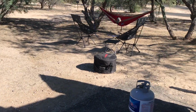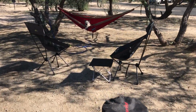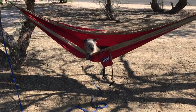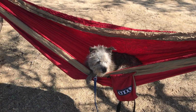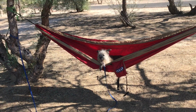And here we are at our new campsite. We really did like this one better because we were able to hang up one of our hammocks, and we are very lucky. Our dog is willing to sit in chairs, lay in hammocks, jump in a backpack. He knows the drill. If he wants to have some fun, he's just got to roll with us, and he is more than happy to do that.